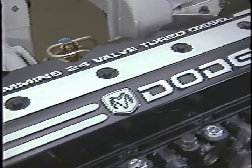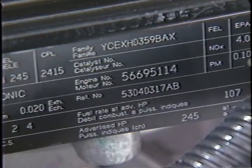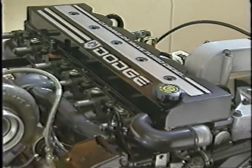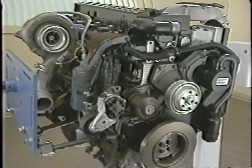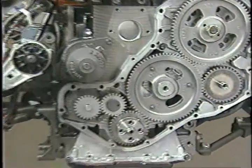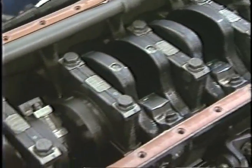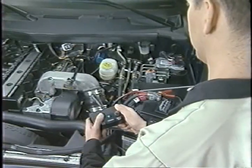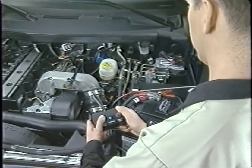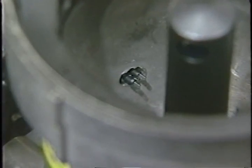First, we'll get updated on the 24-valve engines that are currently in service and how to identify them, including the new 245 horsepower high-output turbo diesel for model year 2001. We'll look at the new features of the HO power plant and talk about parts interchangeability between it and other versions. Then we'll cover some diesel engine diagnostics for symptoms like hard starts and low power complaints. And we'll finish up by going over some important service tips.